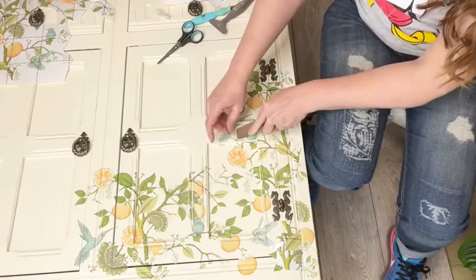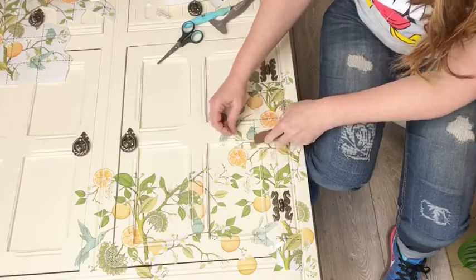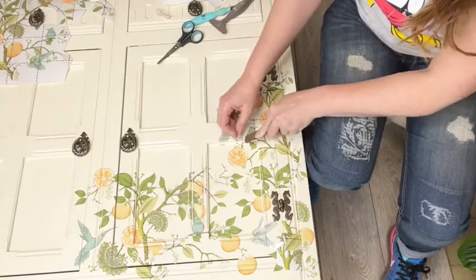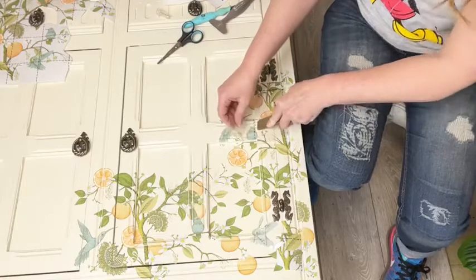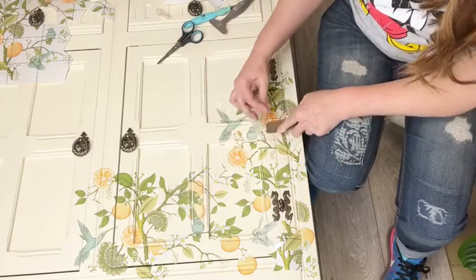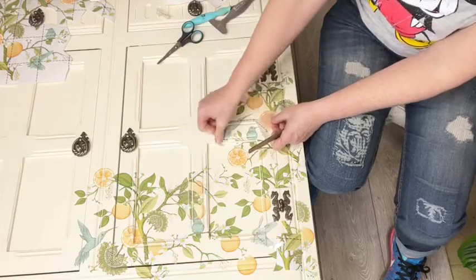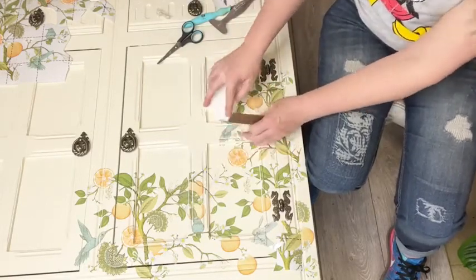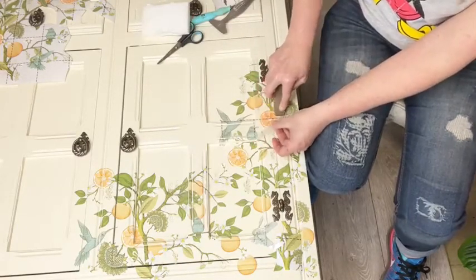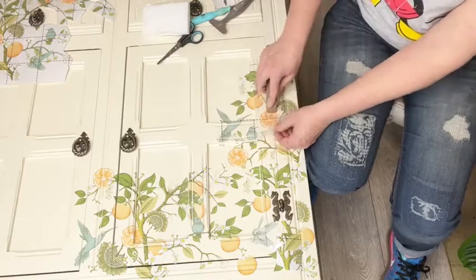Keeping an eye on all my little feathers and things that I need to make sure are sticking down. Now, feathered friends, what do we think these are? Are they kingfishers or are they hummingbirds? I think they're hummingbirds, probably. So I'm just going to use my pad in there. Yes, and yes, I think it's hummingbirds.